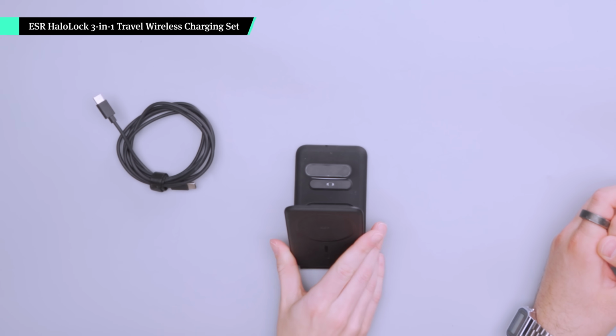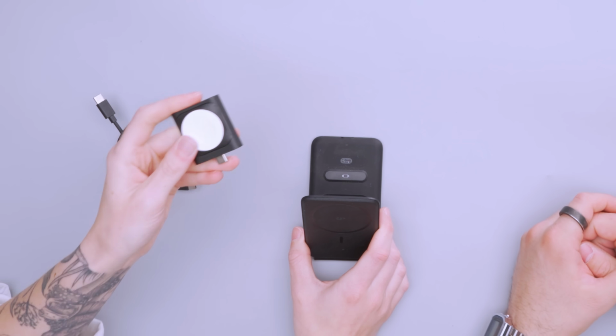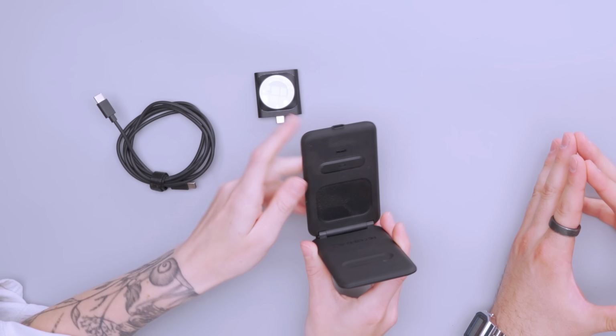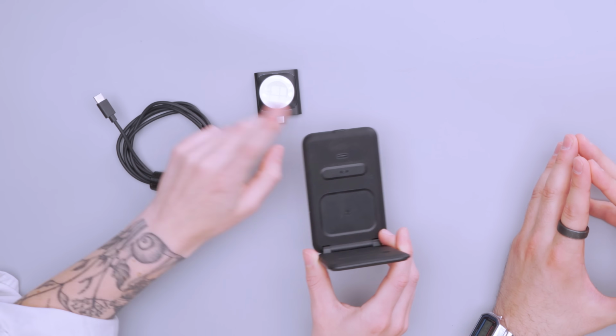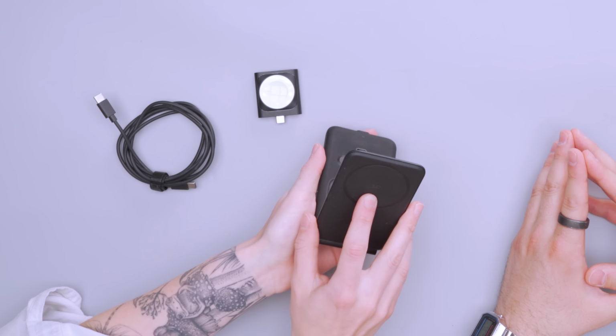And that's very nice. This is something I didn't think I would travel with. I actually have this set up on my desk at home, and I find myself reaching for it when I go on trips. So this will charge your Apple Watch. This will charge your AirPods if they are the wireless. As you can see, it's a little dusty from sitting on my desk. And then this will charge your phone.